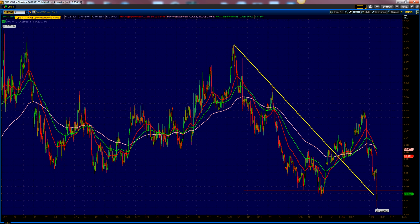Finally, Euro Pound. Significant sell-off here on Euro Pound as well. Bank of England today held firm, no change there. You can see actually this very nice symmetrical move lower, kind of got ruined a little bit here with this bounce off 83. It's about 40 pips off its highs.